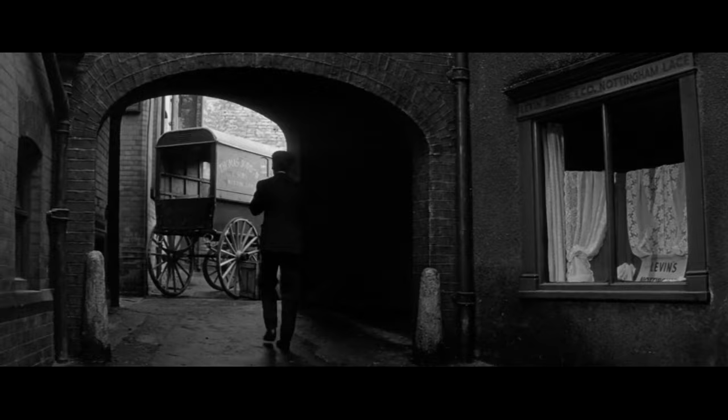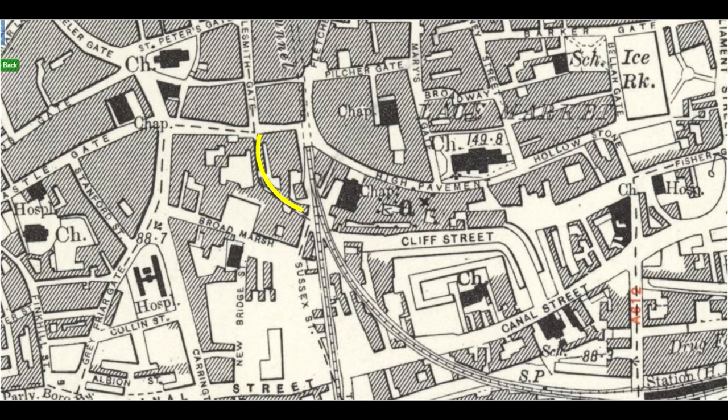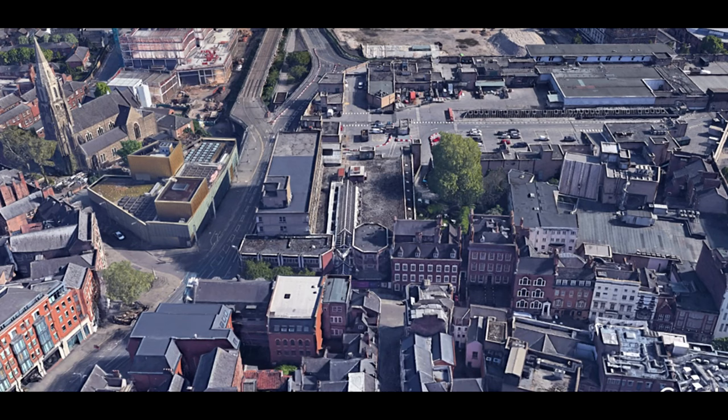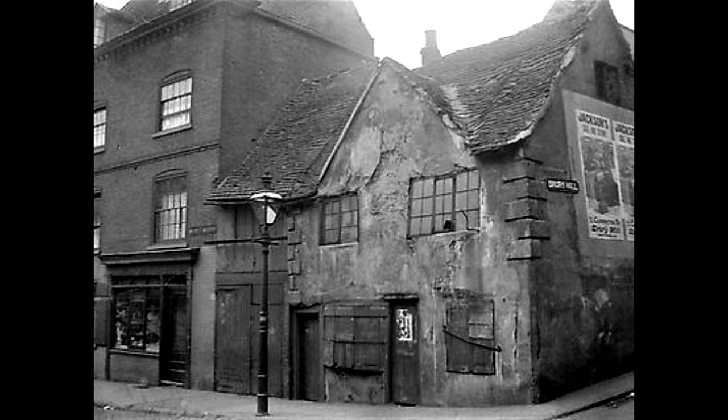Drury Hill ran from where the low pavement entrance to Broadmarsh Centre stood and exited further down Broadmarsh. Now, Drury Hill has nothing to do with Drury Lane in London. It was previously called Vault Lane and Parking Lane until 1620, when it became known as Drury Hill, named after Alderman Drury, who was a wealthy shoemaker at the time, known then as a cordwainer.